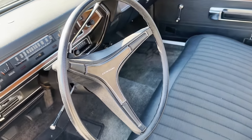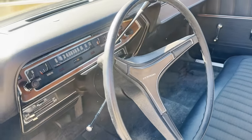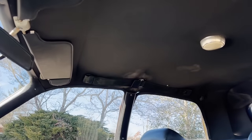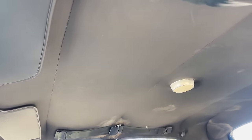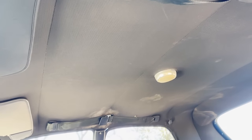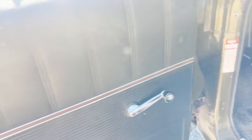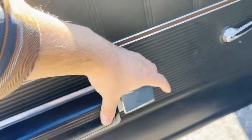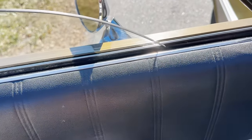This car is a custom trim level, so it has the fancier wheel with the wood grain. Headliner is in great shape. Some stains, probably from water leaking, or maybe our rodent friends, not sure. Door panels are in pretty good shape. And this is how you open the door from the inside. And of course, manual crank windows.